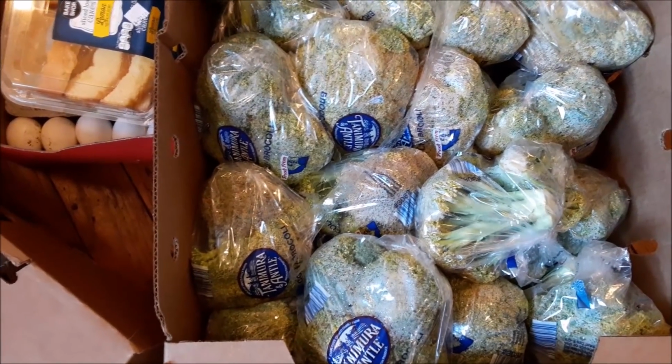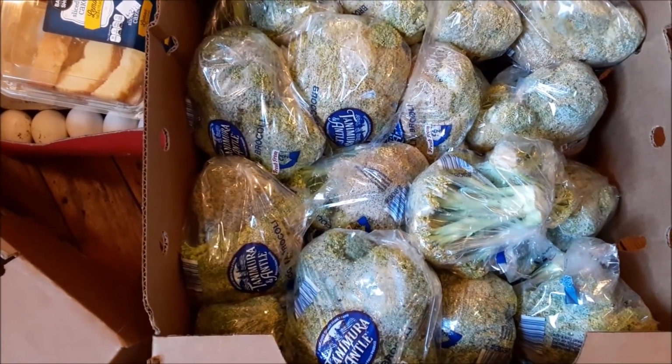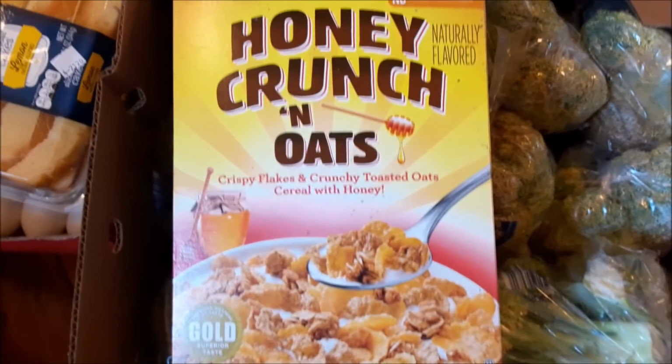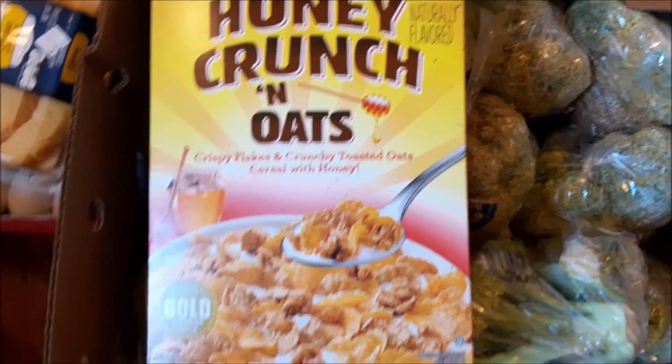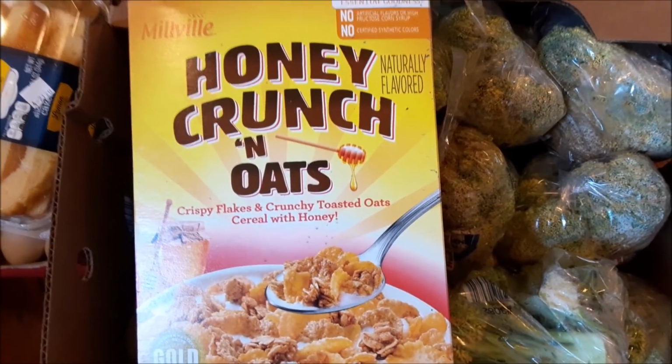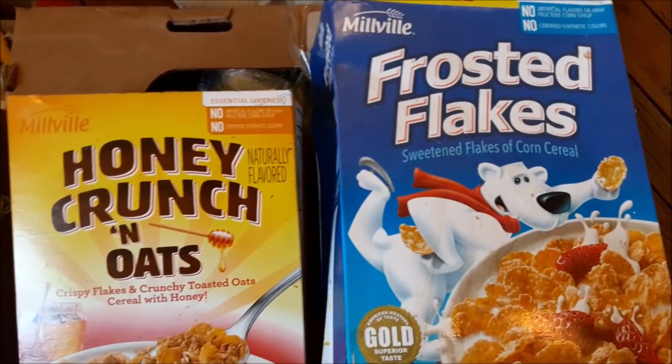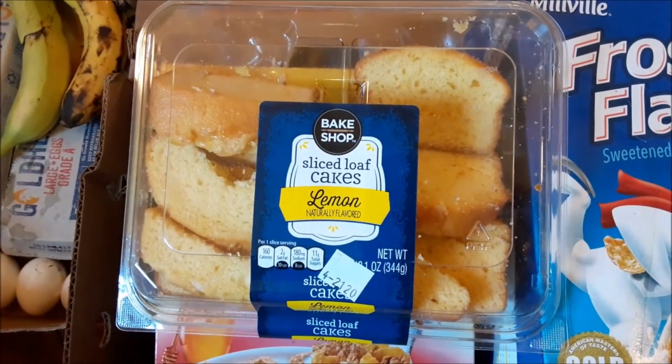Dumpsterinos, here's what Frugal Daddy brought home. We have a whole case of broccoli. Wowzies. We've got some honey crunch and oats. It's kind of the Aldi equivalent to honey bunches of oats, as well as their version of frosted flakes. Lemon pound cake. Some bananas.